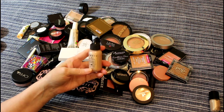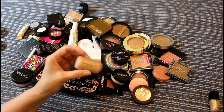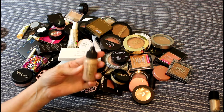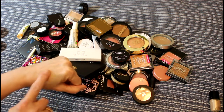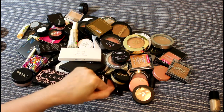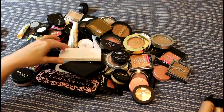This Liquid Glow was part of a BoxyCharm thing, and I know it's probably still good. It's temp 2. I'm not sure what to do. I don't know that this is going to work for me because it is kind of dark. You know, I can handle dark stuff, but I don't know if you can actually see that. I think it would show up too dark on my face, so I'm gonna go ahead and declutter that.